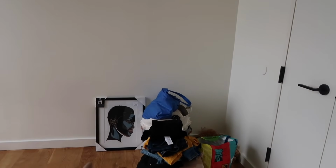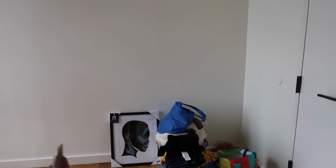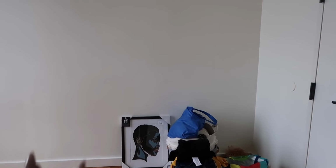And then obviously the corner I do here, where the couch is gonna be, really nice. I'm gonna put a big plant right here on the edge, and then have a nice little sitting area. Yeah, so that's about it. I was about to return you, but something is telling me no. And I really, really like you, so I'm gonna keep you.